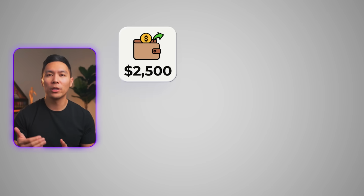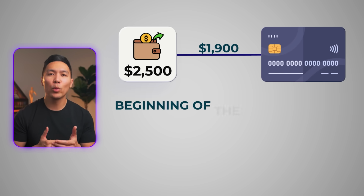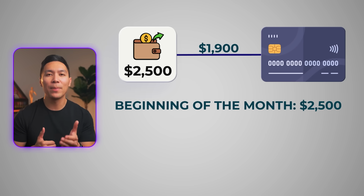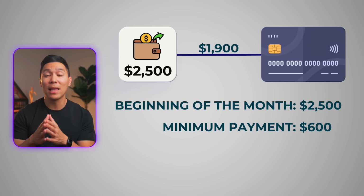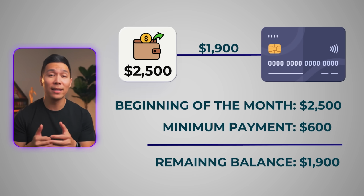You have $2,500 worth of expenses every month, right? But you're not going to charge the full $2,500 back to the card. You're only going to be charging $1,900 because when you made that $2,500 payment at the beginning of the month, you automatically satisfied the $600 minimum payment that was due. That $600 bill is now taken care of and it's gone. This creates $600 of wiggle room that didn't exist before.